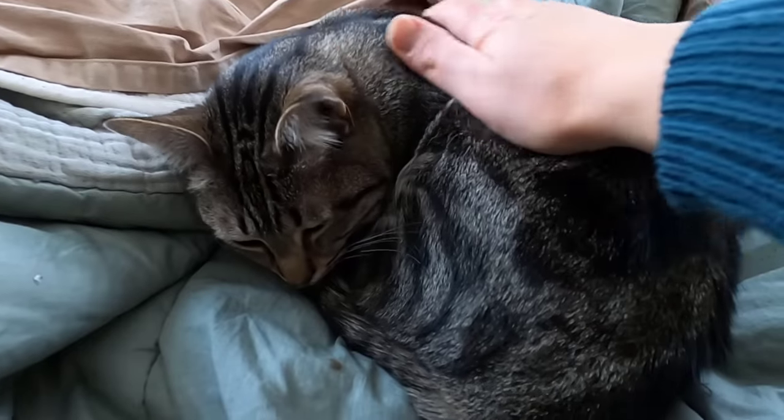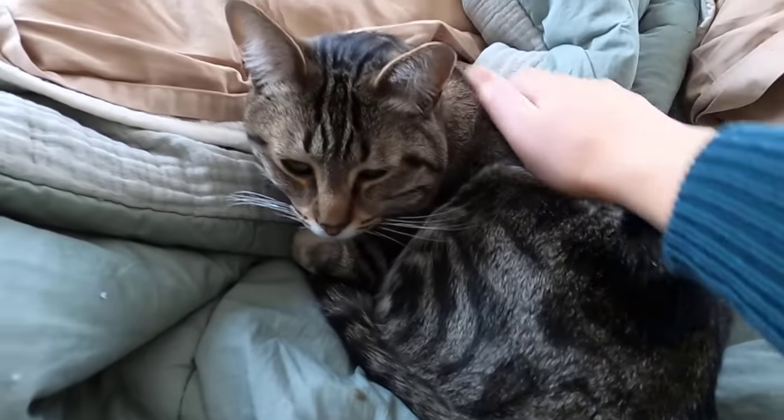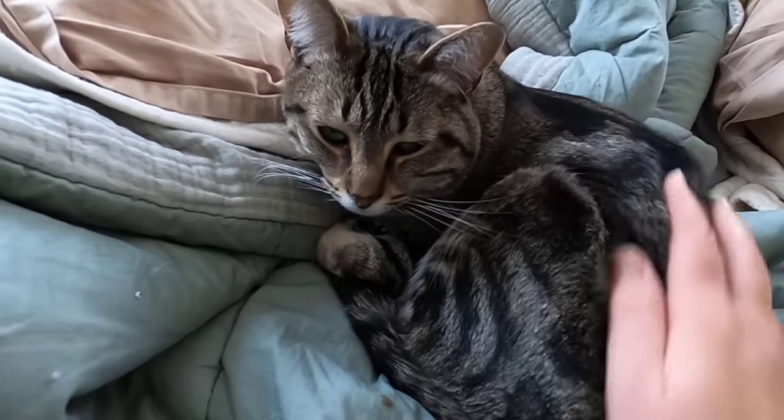Hello, Miss Luna. Have a nice nap. I didn't make my bed because every time I came in here, Luna was sleeping in it, and I just haven't wanted to disturb her yet.